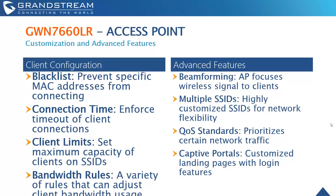Client limits help set maximum capacity of clients on SSIDs. So essentially, this can help optimize having multiple networks running throughout an access point array. And bandwidth rules, of course, are very important, which can all be customized. These are a variety of rules that can be used to adjust client bandwidth usage, to make sure that only specific uses for the device are allowed when it comes to download rules. This includes the timeout rules as well.